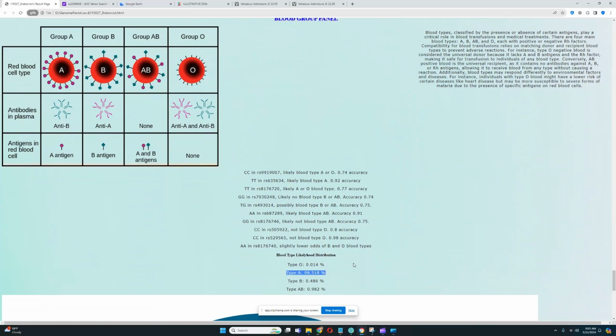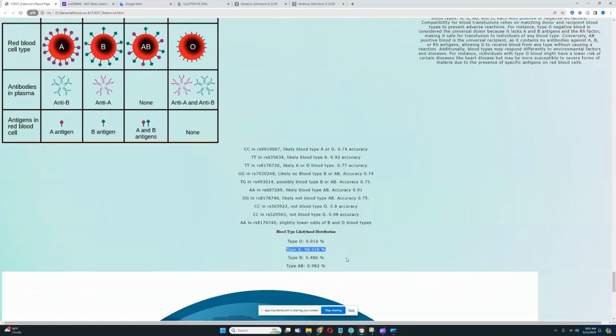very, very interesting. Very precise prediction right here. Definitely type A blood type. The likelihood of all other blood types here is very low. All of it is below 1%. So we know for sure that the most likely blood type for him is type A. Everything else is quite improbable. That's pretty much all that I wanted to cover for this sample.